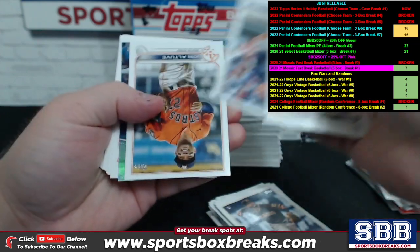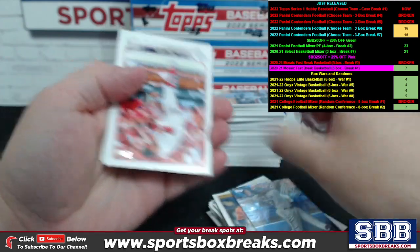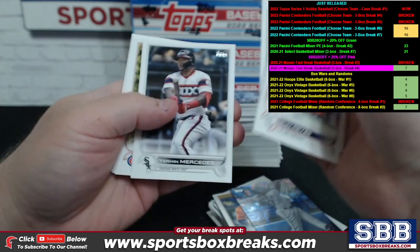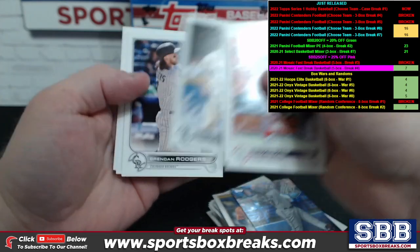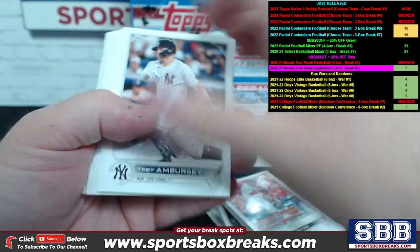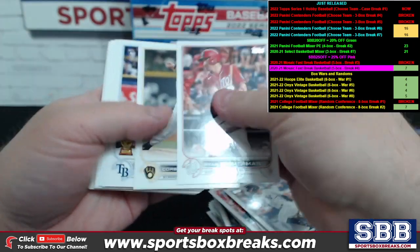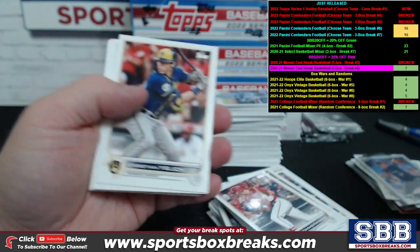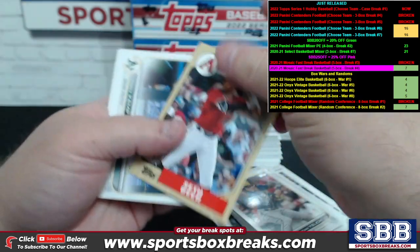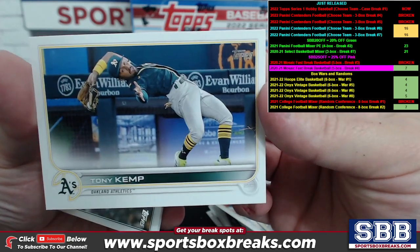Yeah. Better move all around. Save the lungs. Vladdy Jr. There's Wander. Seth Beer. Check out Tony Kemp. Really getting after it here.